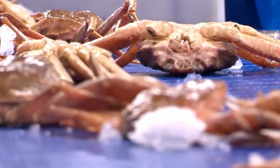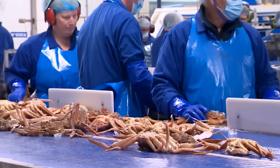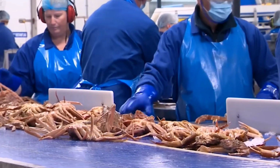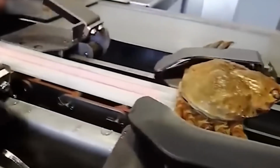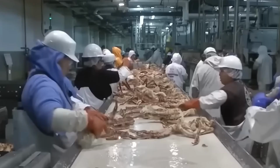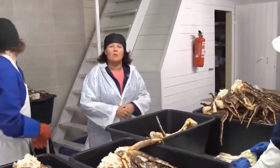Now begins the intricate task of separating the crabs into their usable parts. Workers handle sections of the crabs, typically the legs, which are trimmed with sharp automated machines. These machines slice away rough edges to make handling safer during later stages. In another section of the factory, you'll find workers wielding large shears or knives. With precision and speed, they separate the legs one by one.